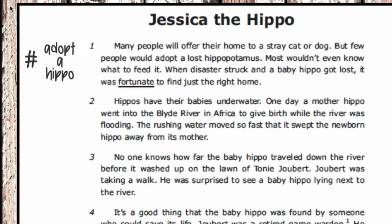And I call these notes on the side hashtags. It was just a little thing that I came up with for my students. It was a word that they could remember. And I helped them remember that they were going to keep it really short and simple, the way a hashtag is always really short. So they actually put the hashtag symbol there, and then we put adopt a hippo. If you want to pause the video and add that on there, you can.